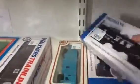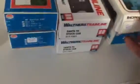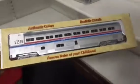I got two Norfolk and Western 40-foot coal hoppers, and then underneath them I have a Canadian National hopper. I have a Lehigh hopper, a Santa Fe hopper down there, two Santa Fe stock cars, a Great Northern stock car, a Santa Fe stock car again, a City Services tanker, a New Haven boxcar, a Swift Premium reefer, and then an ATSF caboose.